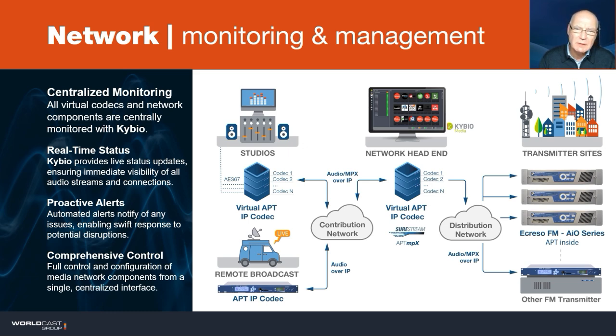One of the key benefits of Kibio is its real-time status updates. You'll have immediate visibility into the operational status of every audio stream and network connection, allowing you to detect any issues as they arise. Kibio also features proactive alerting, meaning automated alerts notify you of any potential disruptions. This allows for rapid response and helps prevent small issues from becoming major problems, ensuring smooth and uninterrupted operation.